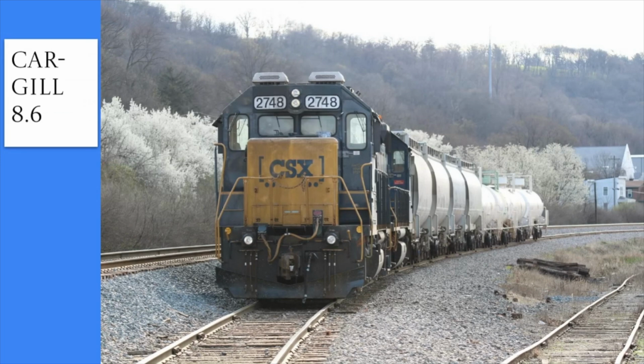Here we are at Cargill. We see Y194 tied down as it awaits clearance across the intersection, or junction, whatever you want to call it. At right, we see the out-of-service Cargill spur. Unfortunately, they have completely converted to trucking, so no more Cargill trains.